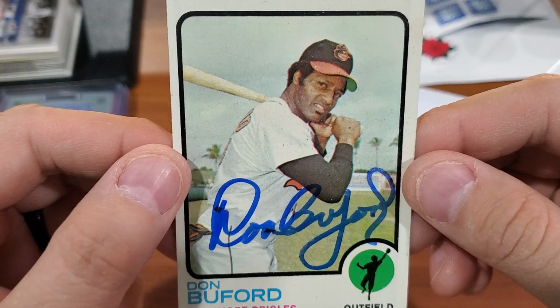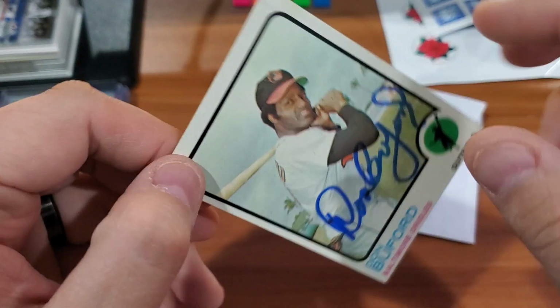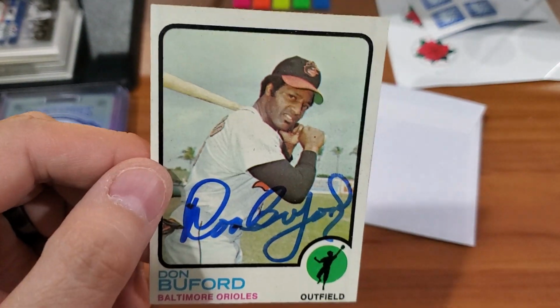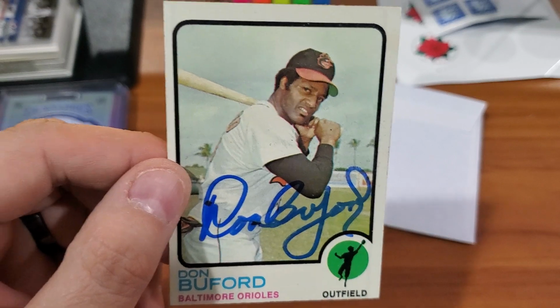is another Orioles star, Don Buford. Really cool auto. I think this is one of the oldest ones I've got back, so 73 tops. I think I got this in a break. I have no idea who the breaker was, but Don Buford was also $5 to sign.